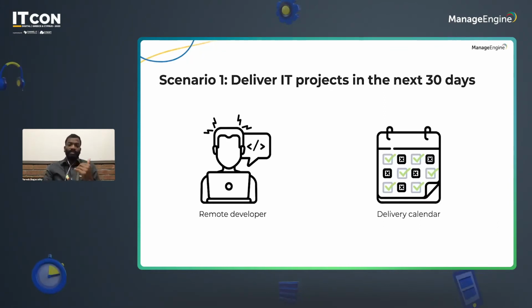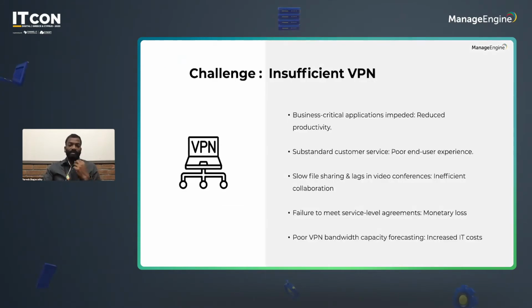So the organizations need to ensure that they manage these VPN strategies properly, so that they can provide a reliable work from home experience for their employees. And the challenge ahead is insufficient VPN. Before the pandemic, everyone was working from the office, and they were safely protected by the office network. And now it has become very challenging for remote users to access even a very small business application remotely.